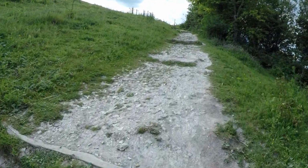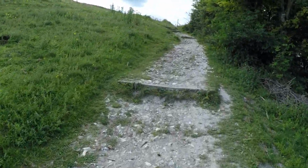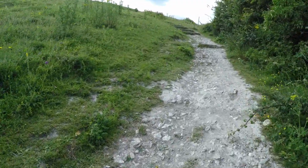Let's get going, because it's going to get hotter as it started to clear and blue skies, and it's a tremendous day to be hiking. So let's keep moving before it gets too hot.